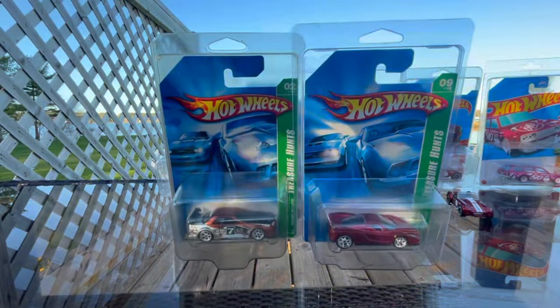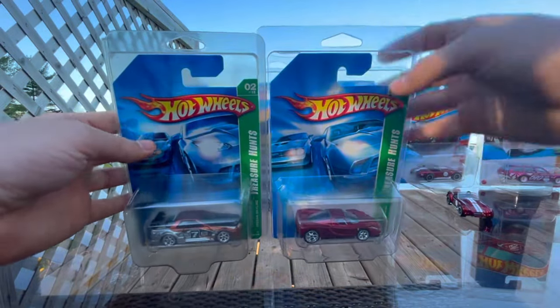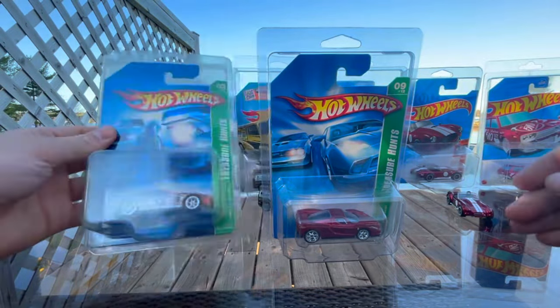Both of these are from the 2007 model year. We have ourselves the Nissan Skyline and the Enzo Ferrari. I absolutely love the execution on both of these, and I actually really like these wheels. That might be an unpopular opinion with most, but I really do like those wheels.